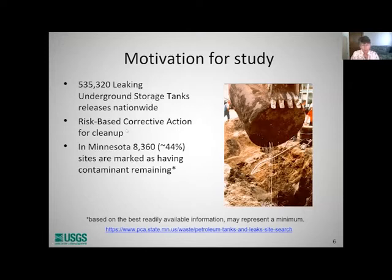At a lot of those sites, risk-based corrective action is what governs the cleanup. So if it can be demonstrated that the fuel is biodegrading and it's not threatening any receptors like a water supply well or a surface water body, then it's posing no risk and natural attenuation can be accepted. So we have argued that some kind of long-term study of natural attenuation is important because tank sites still have contaminant remaining in the subsurface.